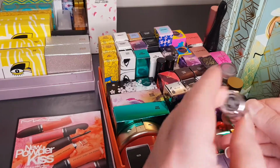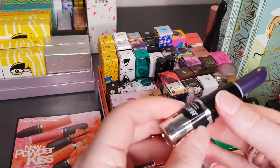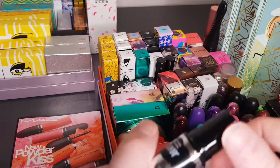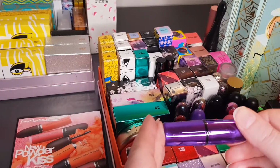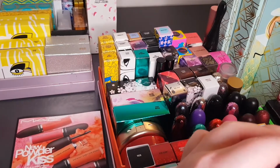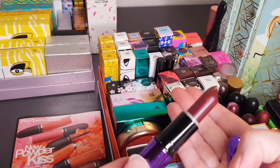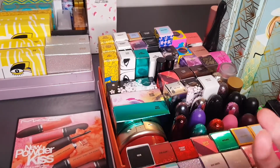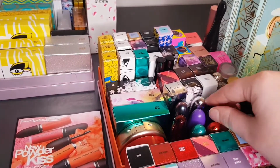This is the Brooke Candy lipstick in Witching Hour. It's a matte lipstick. Lovely color. Sort of a bluey purple. This is a shiny purple lipstick, probably from one of the Christmas collections. It is called Amplified Cream Lipstick. It's called Dark Side. It's a gorgeous burgundy color. When it's this sort of plain metallic packaging like this, it's usually part of a Christmas collection.